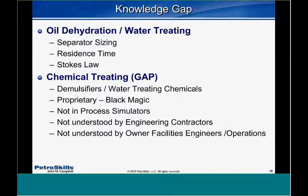And then when all else fails, we contact the chemical people, and they put in water emulsifiers, surface active agents, water treating chemicals, but all their stuff's proprietary. It's kind of black magic, and it's secret. It's not in process simulators. It's not understood by the contractors. They'll put in the capability to add the additives, but they really don't concern themselves with what happens. And it's not well understood by the owner engineers either, or the operators. When you're in really big trouble, most people just pump more chemicals or contact more chemical people to help them out when the separators aren't separating.